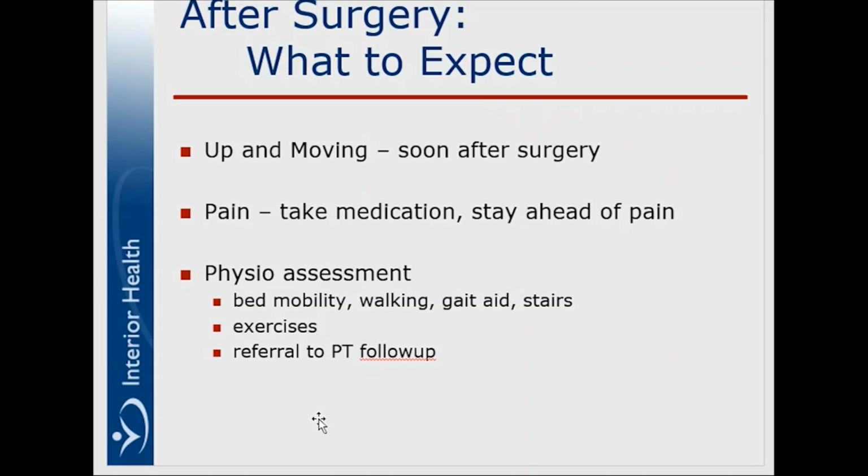The physio will also go through your home exercises with you, teach you what that exercise program looks like, how to do them, how many to do, and they'll send you home with a pamphlet that has the exercises outlined, how often you should be doing them, how many of each you should do. And they will also be putting in a referral to the outpatient physio for follow-up after you've left the hospital. So those referrals sometimes go to the local hospital outpatient physio department, or they could go to a private physio if that's your preference, and if you've got some medical benefit coverage to help pay for that.